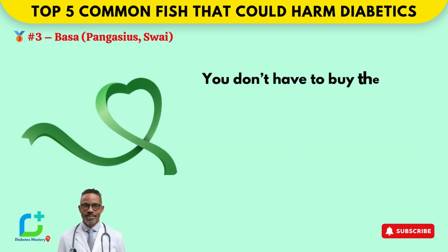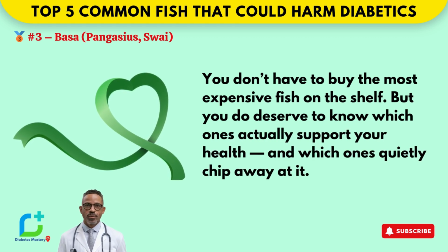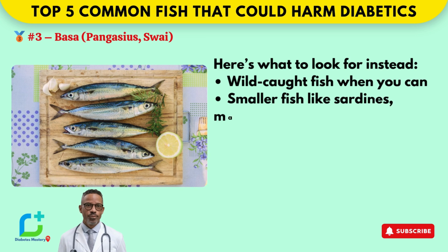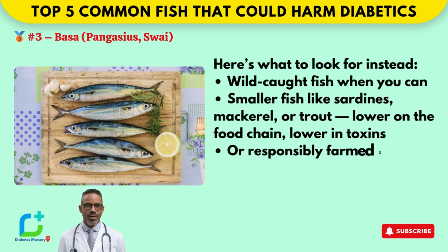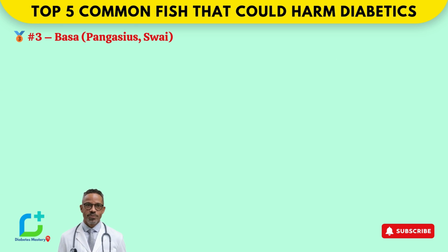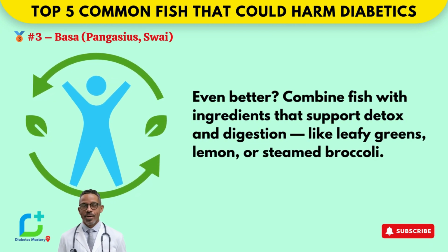You don't have to buy the most expensive fish on the shelf, but you do deserve to know which ones actually support your health and which ones quietly chip away at it. Here's what to look for instead. Wild-caught fish when you can, smaller fish like sardines, mackerel, or trout, lower on the food chain, lower in toxins, or responsibly farmed tilapia or salmon, verified by third-party certifications like MSC or ASC. Even better? Combine fish with ingredients that support detox and digestion, like leafy greens, lemon, or steamed broccoli.